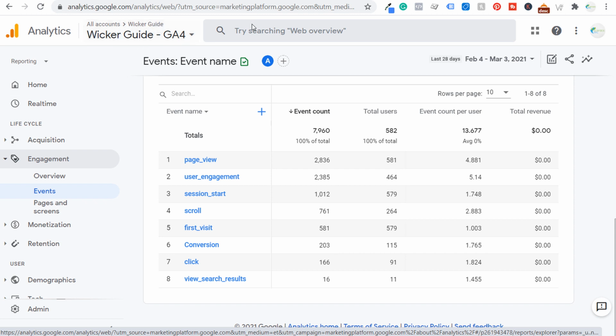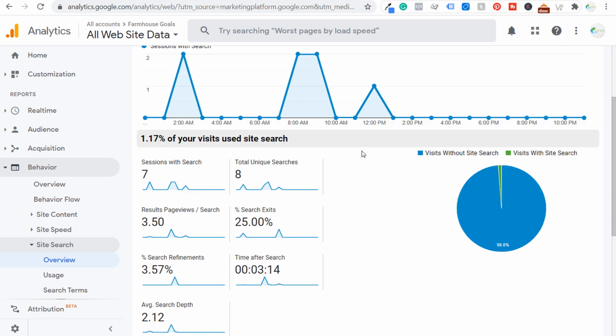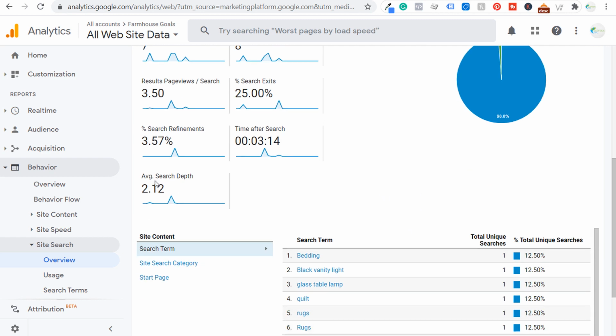Now coming back over to Google Analytics, I'm just going to show you some preview data from Farmhouse Goals. Okay, so just using today's data, if we come over to behavior, one of the options here is site search, and I just clicked on overview. So if you come to overview, you can see this is for farmhousegoals.com. I have 7 sessions with search, 3.5 results page views per search, search exits 25%, search refinements 3.57%, average search depth 2.12.